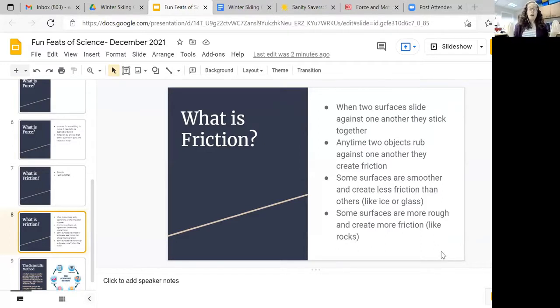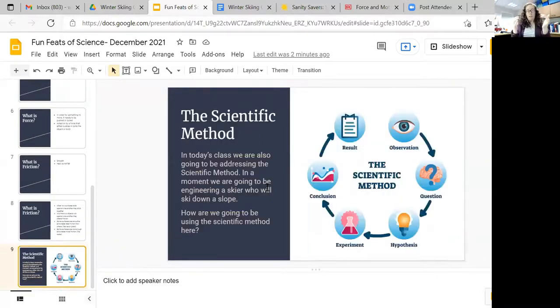Okay, so when we're talking about these concepts today, it's because we're creating something that we're going to make move, whether we push it or gravity lets it push itself. We're going to explore these concepts using something called the scientific method. So in today's class, we're going to address the scientific method. In a moment, we're going to engineer a skier. We're going to make a little skier guy that's going to go down a slope. And how are we going to use that scientific method? Well, what are some things that we know about skiers? Have any of you ever seen somebody skiing, or maybe a show about skiing, or even the Olympics? What do we know about skiers?